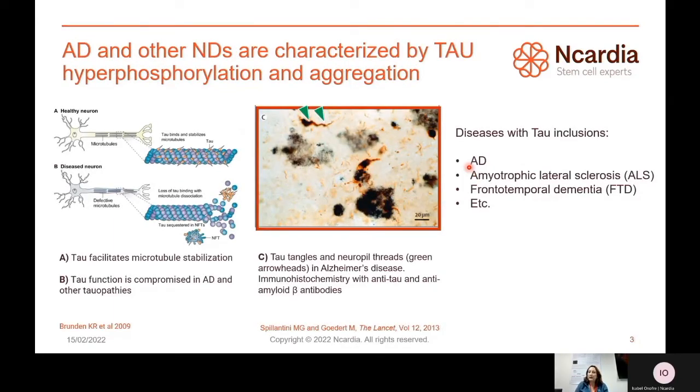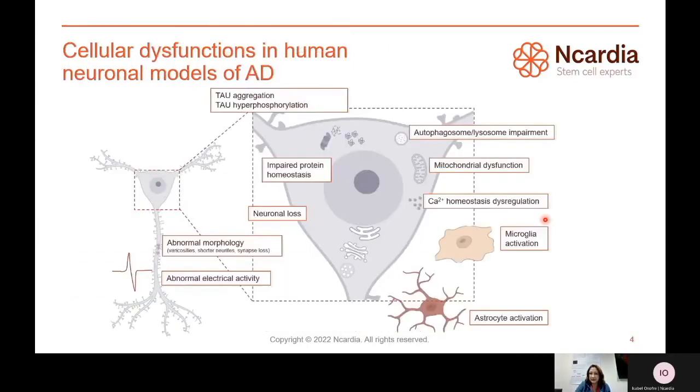Alzheimer's disease and other neurodegenerative diseases are characterized by tau hyperphosphorylation and aggregation. Tau in physiological condition binds to microtubules and stabilizes them. When tau becomes hyperphosphorylated, such as in Alzheimer's disease, microtubules fall apart and tau aggregates, forming neurofibrillary tangles, as you can see here in this immunohistochemistry, where you see a neuron burdened by tau in the cytoplasm. Besides Alzheimer's disease, other neurodegenerative diseases are characterized by tau inclusions, such as amyotrophic lateral sclerosis, frontotemporal dementia and many others.